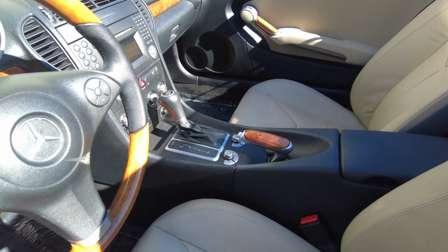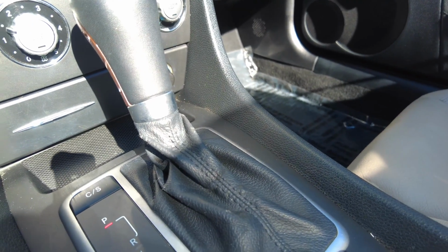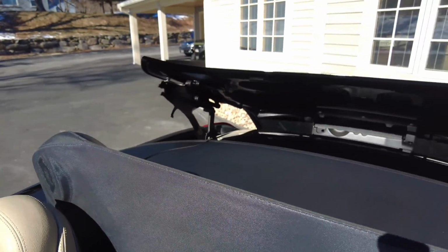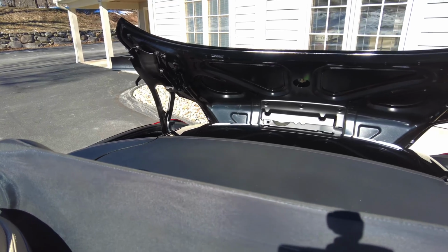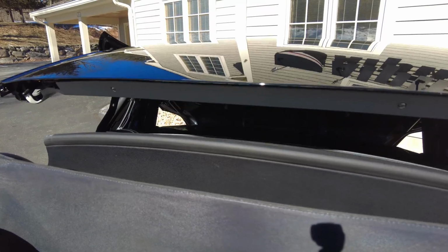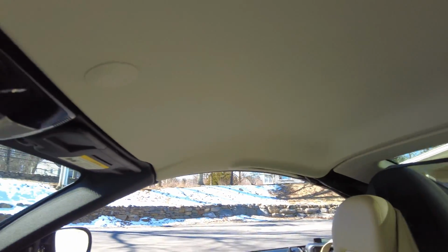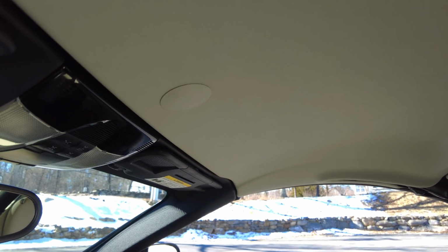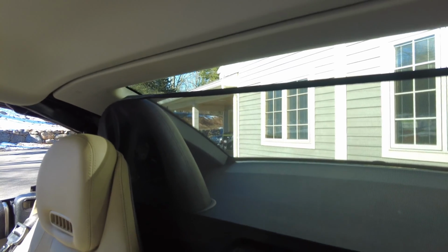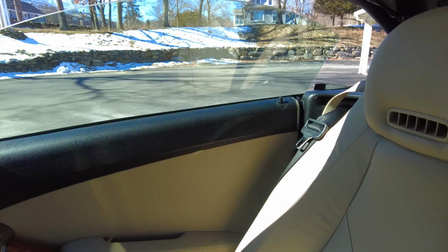And now let's raise the top and we'll take a look in the trunk with all that added space. So all we have to do is hold this forward. Very, very quiet and smooth operation. Now as it comes up here, everything latches as it should. All works beautifully.